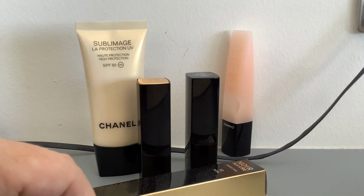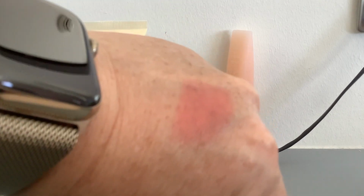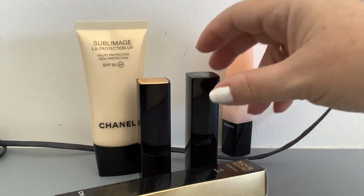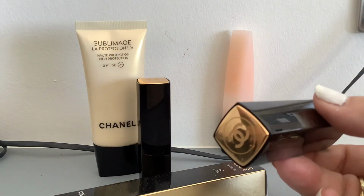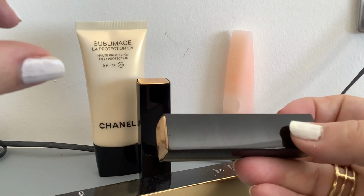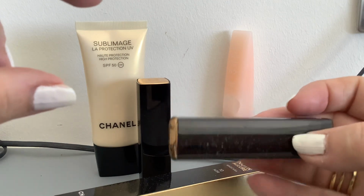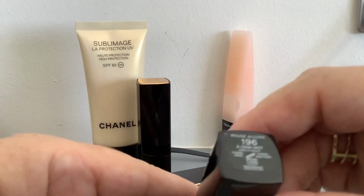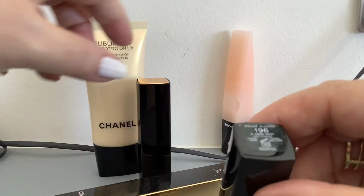But I'm not sure it's worth £35, either by virtue of the shade or the formulation. I mean, I like the Rouge Allure. They're very wearable because they kind of wear off evenly, but they don't have a long wear life, as it were. I don't even have to eat or drink something. Just basically talking and going about my life, they disappear within half an hour or so, unless they're a very bright colour.